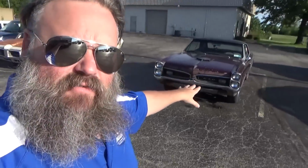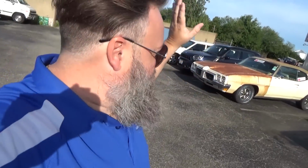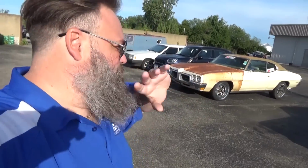400 power 1967 Pontiac GTO. Essentially, mostly an all-original car. Numbers matching, all that fun stuff. 1970 Pontiac LeMans, nothing matches. Absolutely not a numbers matching car. Nothing's original, nothing's supposed to be there. Hodgepodge of vehicle. But it's really cool.